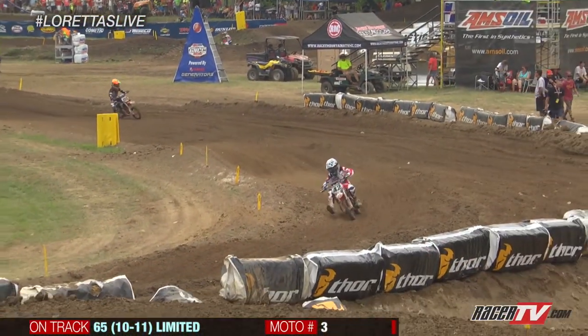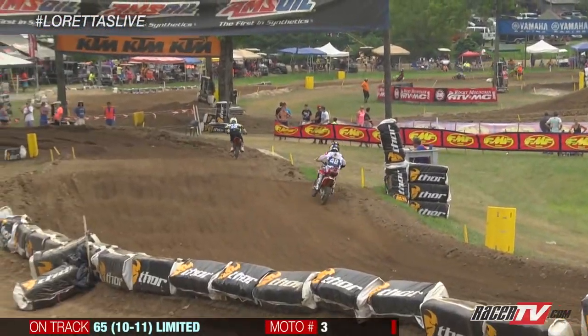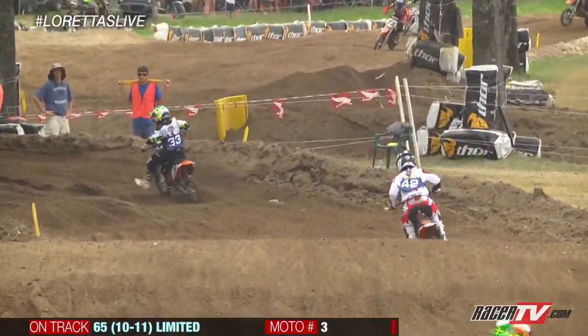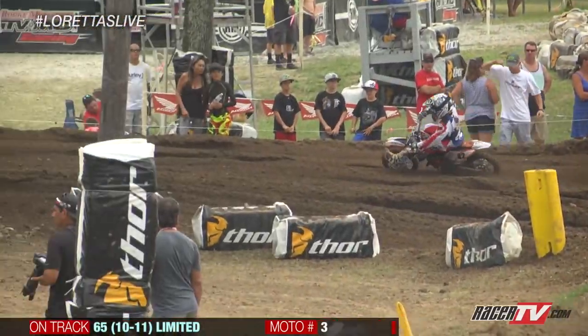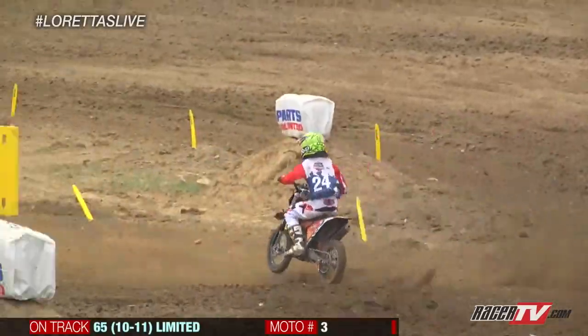16 seconds, a dominant performance by him. He is going to go perfect ones across the board. He'll have one blemish on his week here, and that's when he hit the deck right in front of us. He was running about 5th yesterday. And you're never going to let him live it down either. I'm not, because he's been so good. He's had just a flawless week.